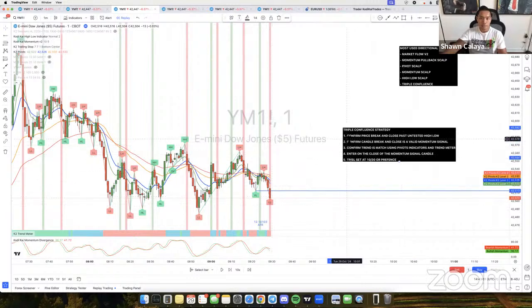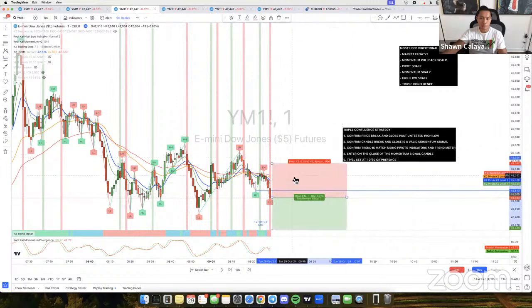So again, step one, confirm price breaking close past untested high low right here. Second, confirm candle breaking close is a valid momentum signal. This is a sell signal right here. Third, confirm trend is matching using the pivots indicator and the trend meter. The trend here is bearish, of course. Fourth, enter on the close of the momentum candle. So again, right here, you're going to enter at the close of this candle.